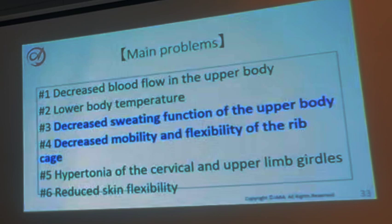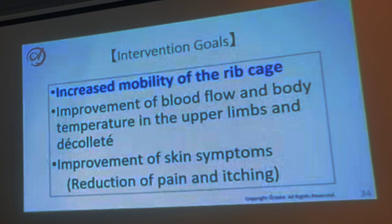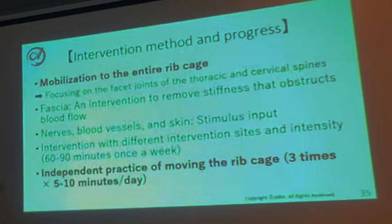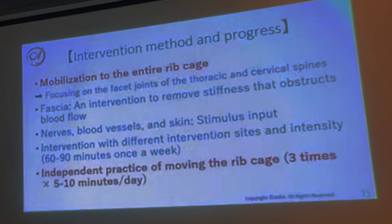The main problem is decreased sweating function of the upper body. Increase mobility and flexibility of the rib cage. Intervention goal: increase mobility of the ribcage. Intervention method and progress: mobilization of the entire ribcage, and independent practice of moving the ribcage 3 times, 5 to 10 minutes per day. Before and after 2 months.